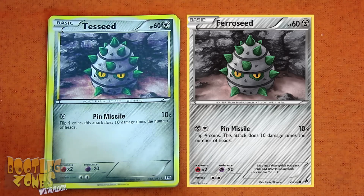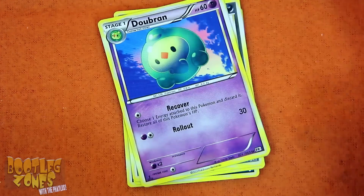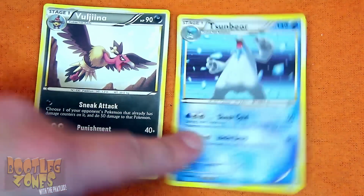Every time we have a black and white Pokemon, it looks like it's going to be wrong, as Pharaoh Seed is Test Seed. Interviewers' questions. I got a question for you. Who gives a shit? Duobron. I guess it's like the bran flake version of Duosion. It's going to get kind of old if I compare all of them, so I'm just going to show you some of the more interesting ones. Like Volgina and Sungbear. Your soul is mine.